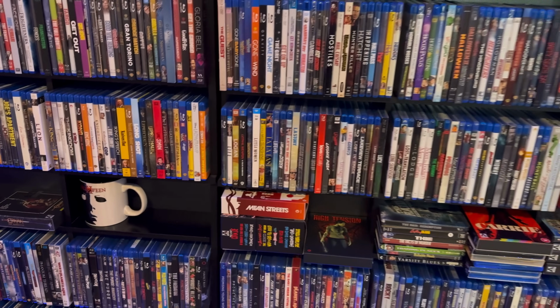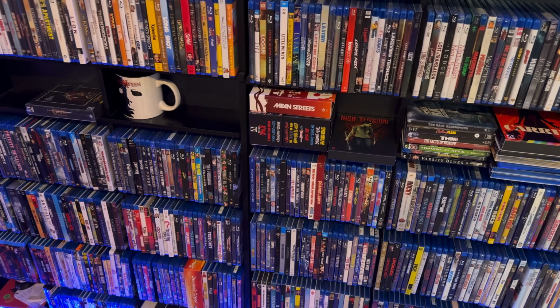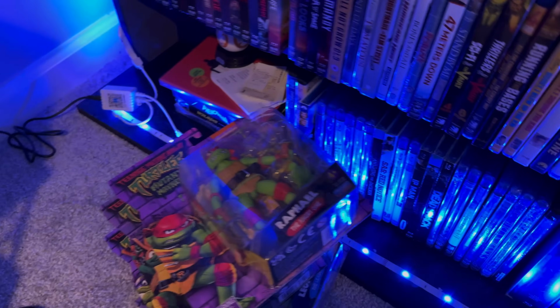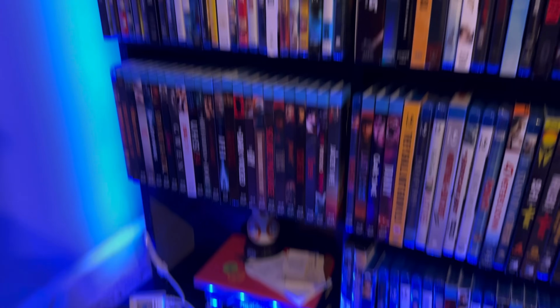And that works for a while, but I'm bringing in so much every month. I can't stop and reorganize everything. It's just so hard to get into that mode. And I've got turtle toys down here, guys. I bought these last year because I was hyped up about the turtle movie. I got some stuff down here I need to give away at some point.